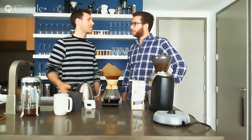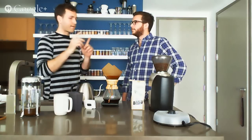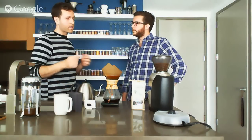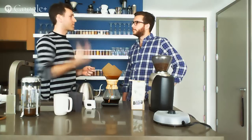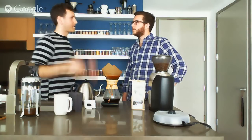If you need 700 grams of water, so we're using, again, 42 grams of beans to 700 grams of water, you can take about a third of the weight of the 700 grams and put it in as ice at the bottom of the Chemex, so that as the water passes through the filter, it'll cool down instantly and keep the ratios.